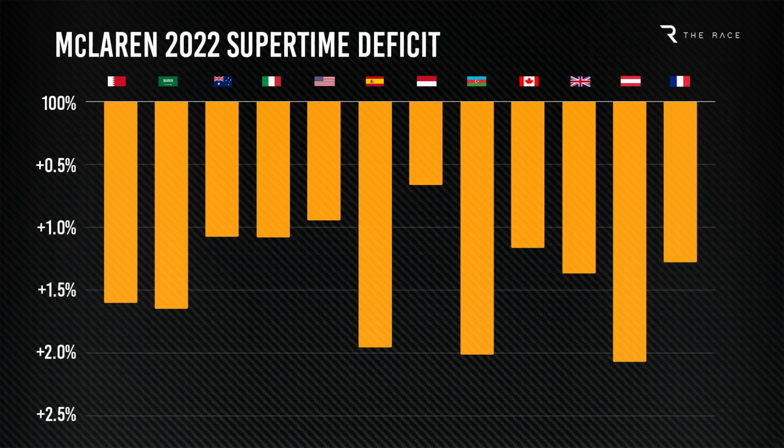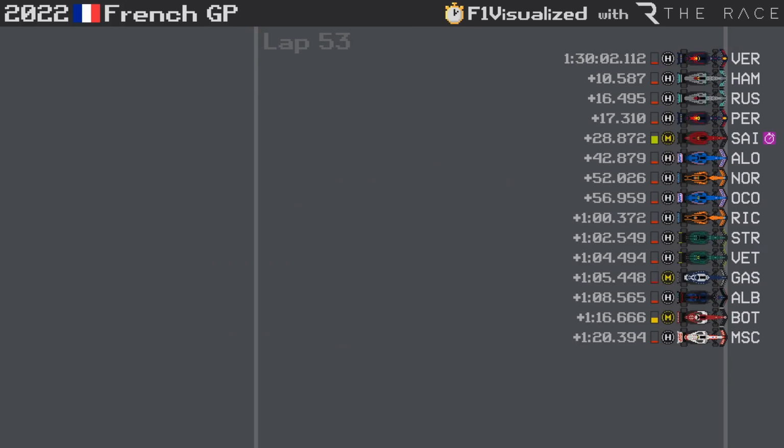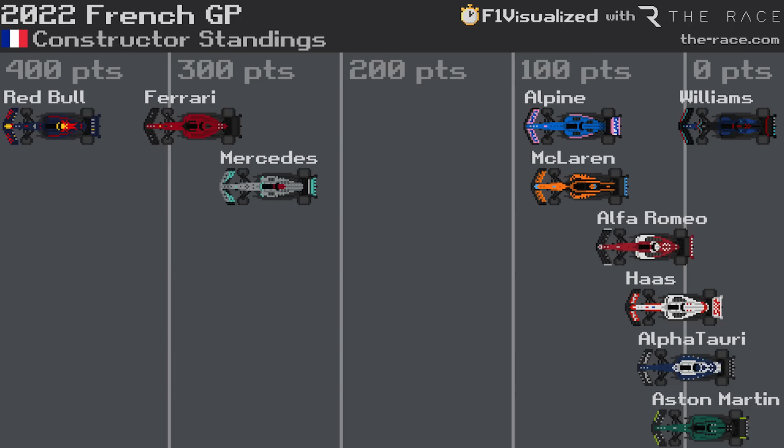But there was a rude awakening in the race, with Norris taking 7th and unable to live with the pace of Alpine's Fernando Alonso. Ricciardo backed him up in 9th, but McLaren's rival for 4th in the Constructors' Championship, Alpine, was ahead courtesy of Fernando Alonso's run to 6th place.